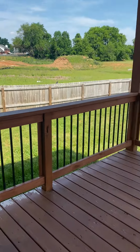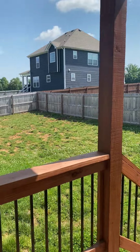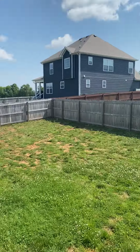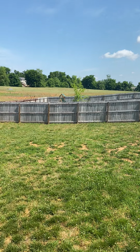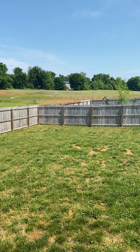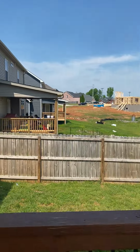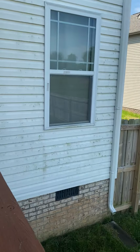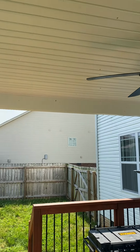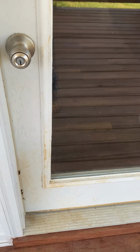A little bit of weathering on the deck. Really large backyard though. So you don't get the complete seclusion in the back. I'm not sure if they're gonna end up building back there or not. You just have to see in time. Siding could use a good power wash. Okay. Well, you can see, they do have a dog.